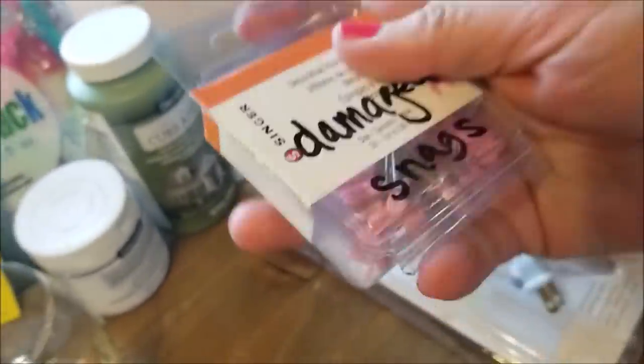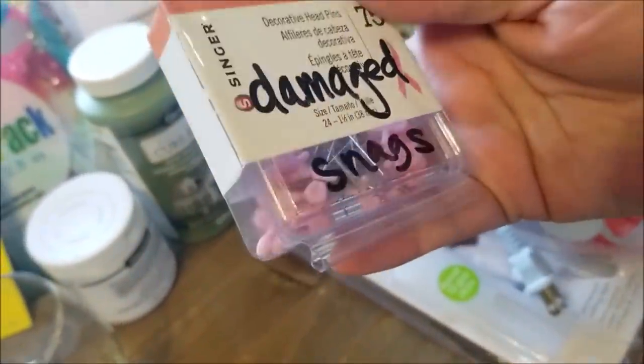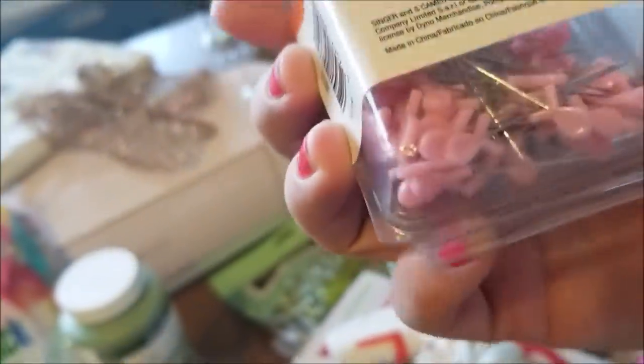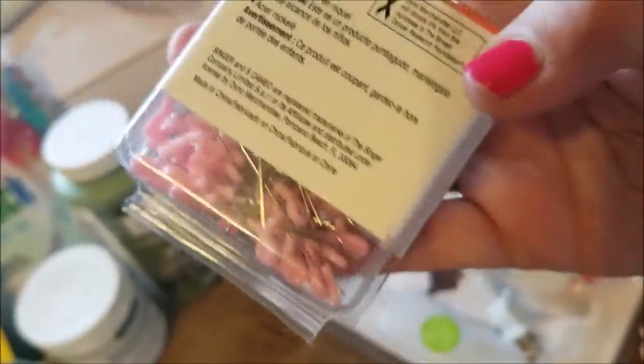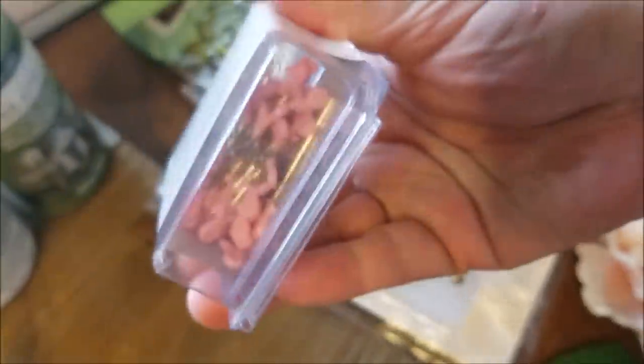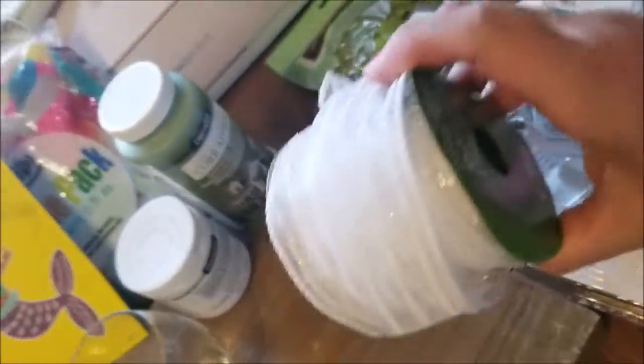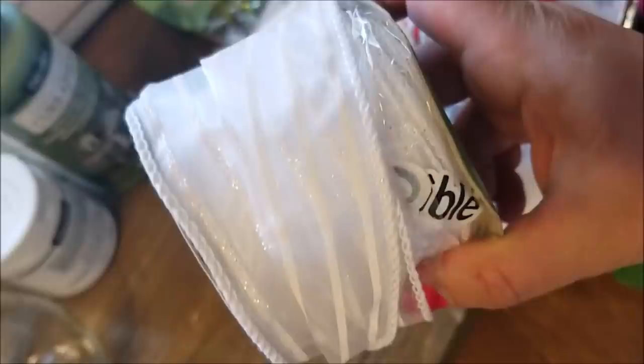It has the little breast cancer ribbon, and it says damaged snags. I don't see any issues with it, but maybe after we try them, I don't know. But anyway, we'll figure something out. There is some floral ribbon, very pretty. We will add that to our mountains of ribbon. I've been sharing ribbon lately with neighbors and friends and family. I'm gonna have to start sharing some more because there is just so much.